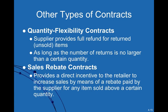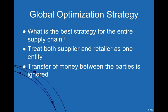So the supplier provides a full refund for unsold items as long as the number of returns is no larger than a certain quantity. So you may want to actually limit. You can't send back everything. So there has to be some sort of risk tempering on the part of the manufacturer. So that's understood. It provides a direct incentive for the retailer to increase sales by means of a rebate paid by the supplier for any item sold above a certain quantity, right? So these are different types of contracts, again, that we consider.